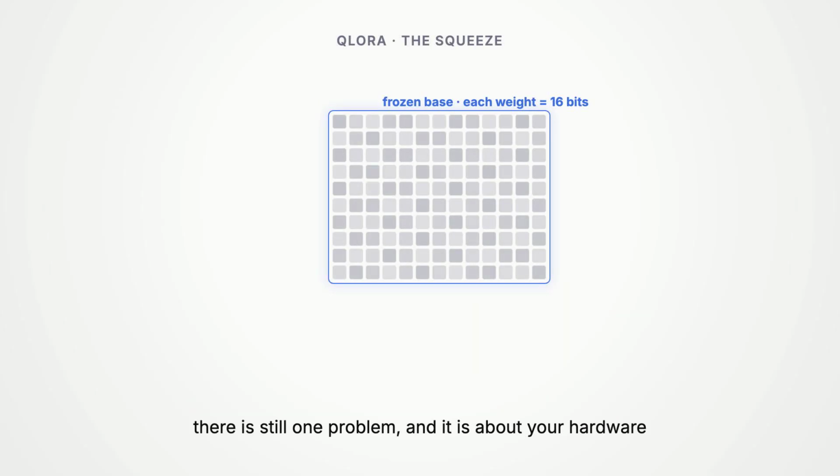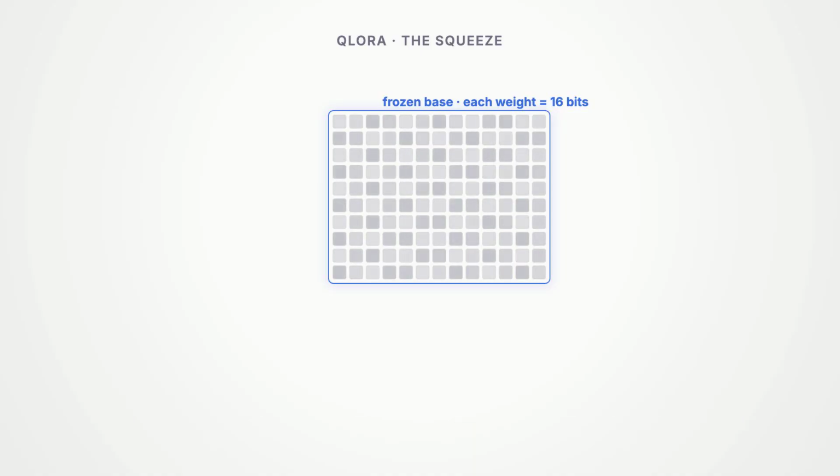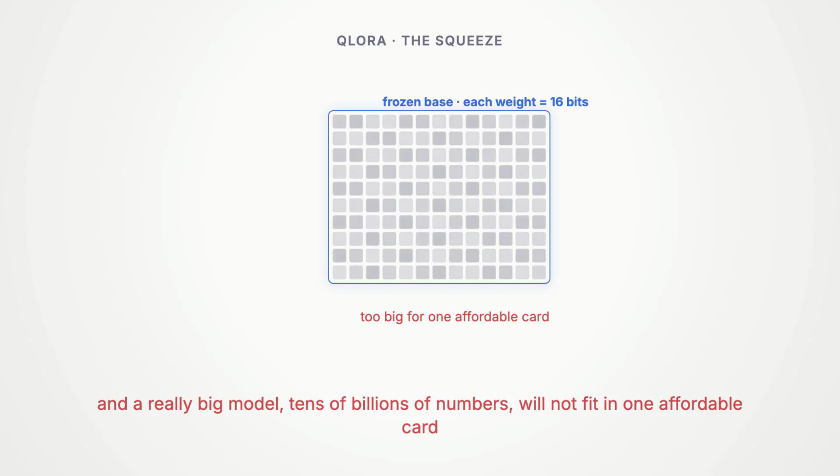But there is still one problem, and it is about your hardware. Even if the patch you are training is tiny, the frozen base model still has to sit in memory the whole time you train. And a really big model, tens of billions of numbers, simply will not fit in a single affordable graphics card. So someone asked the obvious question.